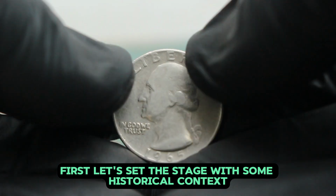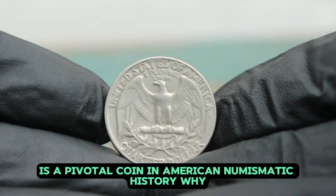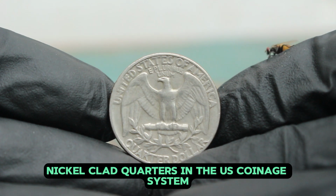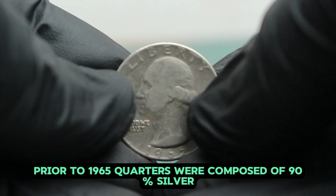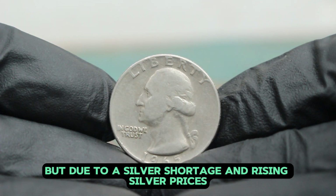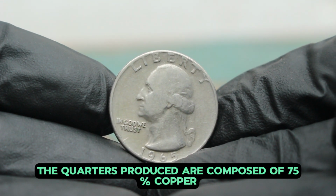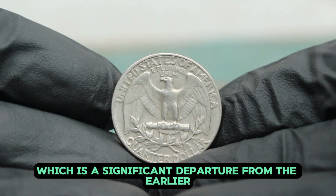First, let's set the stage with some historical context. The 1965 Washington quarter is a pivotal coin in American numismatic history. Why? Because it marks the transition from silver to copper-nickel-clad quarters in the US coinage system. Prior to 1965, quarters were composed of 90% silver, but due to a silver shortage and rising silver prices, the composition changed. Now, for 1965, the quarters produced are composed of 75% copper and 25% nickel, which is a significant departure from the earlier silver content.